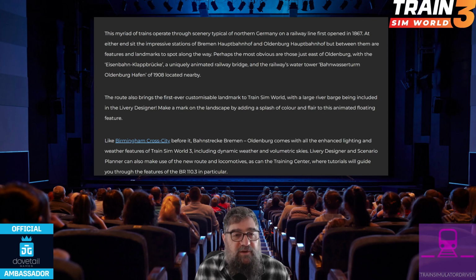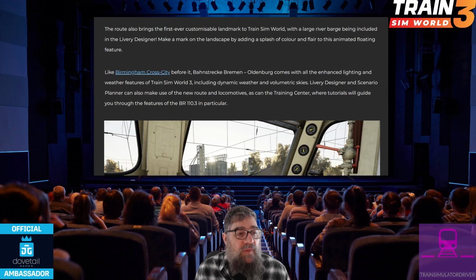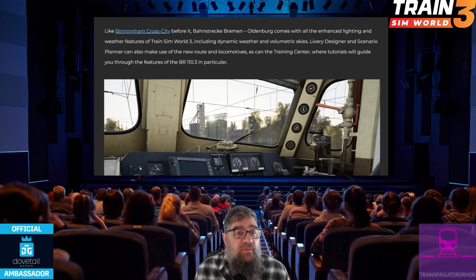So the bridge is animated. I like that. The route also brings the first ever customizable landmark to Train Sim World, with a large river barge being included in the livery designer. Make a mark on the landscape by adding a splash of colour and flair to this animated floating feature. Cool. Like Birmingham Cross City before it, Bahnstrecke Bremen Oldenburg comes with all the enhanced lighting and weather features of Train Sim World 3, including dynamic weather and volumetric skies.